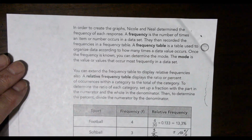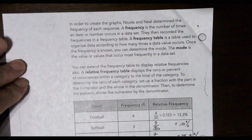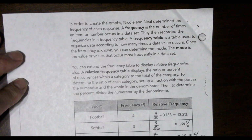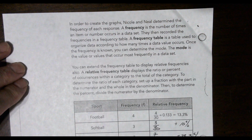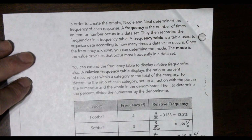In order to create the graphs, Nicole and Neil determined the frequency of each response. A frequency is the number of times an item or number occurs in the data set. They then recorded the frequencies in a frequency table. A frequency table is a table used to organize data according to how many times a data value occurs. Once the frequency is known, you can determine the mode. The mode is the value or values that occur the most often in the data set.